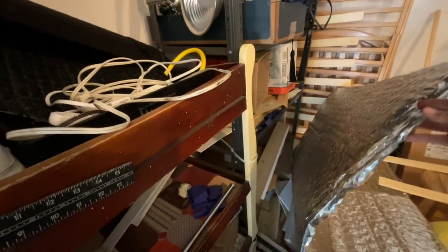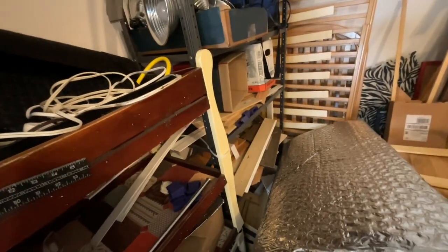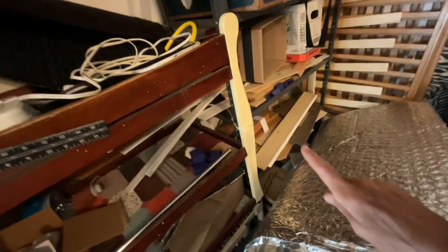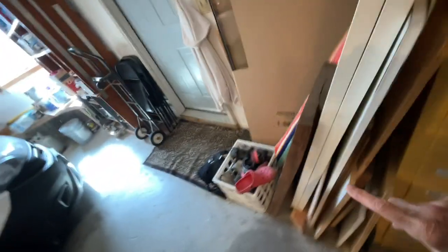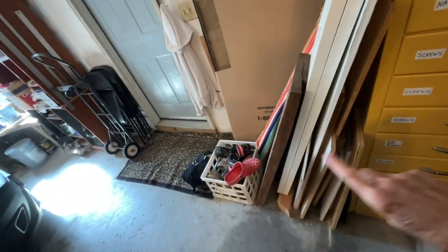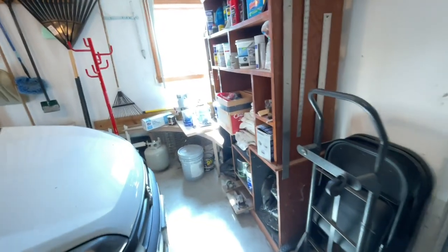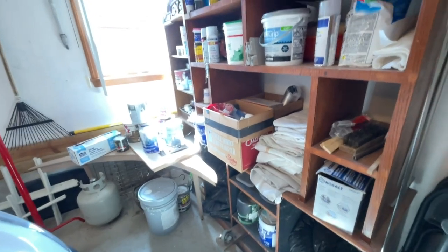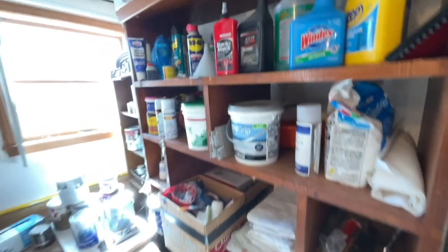I'm gonna use this to better insulate my cooler for my next build. But there's all my scraps of wood. Over here is all scraps of wood, and I just use all of this first. Before I buy any new wood, I always look there. And this is just all kinds of stuff.